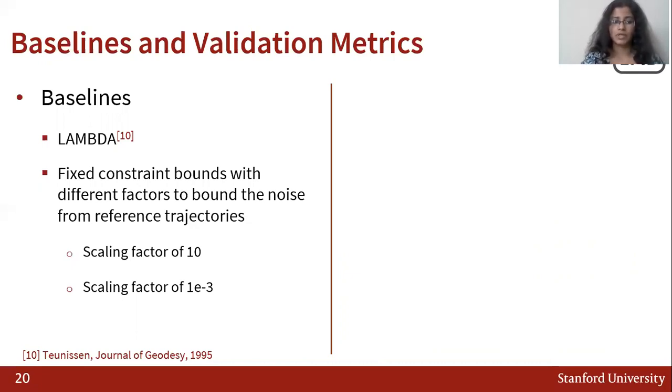Secondly, we also create fixed constraint bounds. So instead of using adaptive bounds, we retain a fixed scaling factor. We choose two different scaling factors, one on the higher end of 10 and one that's slightly lower, about 0.001.